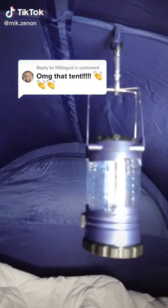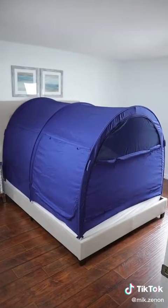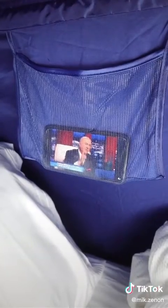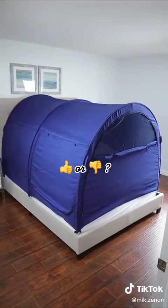Amazon bedroom hacks. If you want more comfort, privacy, and better sleep, this indoor bed tent is made of breathable fabric that allows you to be seen from the inside but not from the outside. It has side windows, a bug screen, a place for your nightlight, and your phone. Great for a dorm room, bunk bed, or added privacy. So, is this something you need or don't?